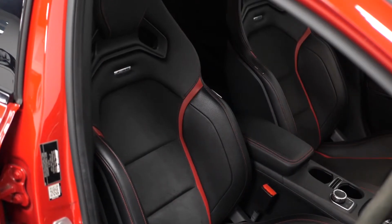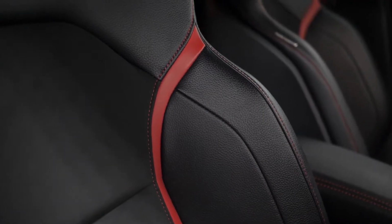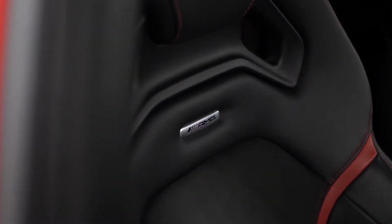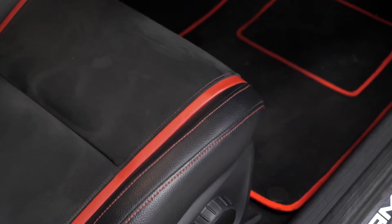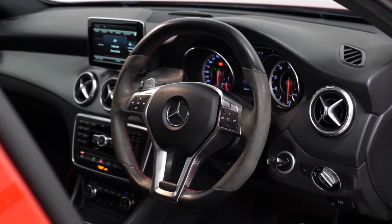The interior is half leather, half microfiber. You can see the seats are the AMG Performance Seats with the contrast red strips down either side. These match up well with the exterior of the car with the red and black look. You've got your leather-wrapped multi-function steering wheel with the dynamic and microfiber grab handles.